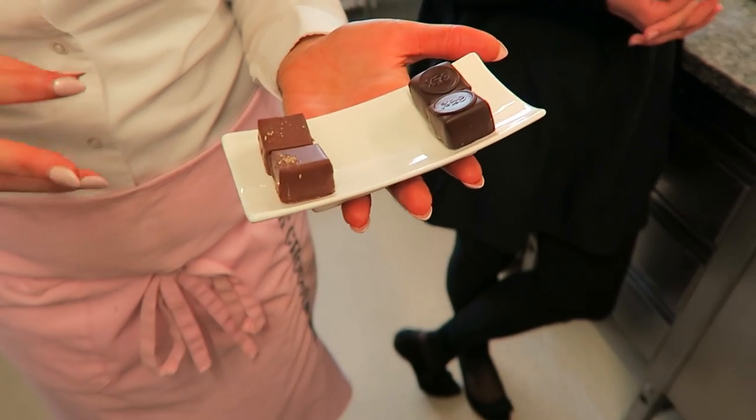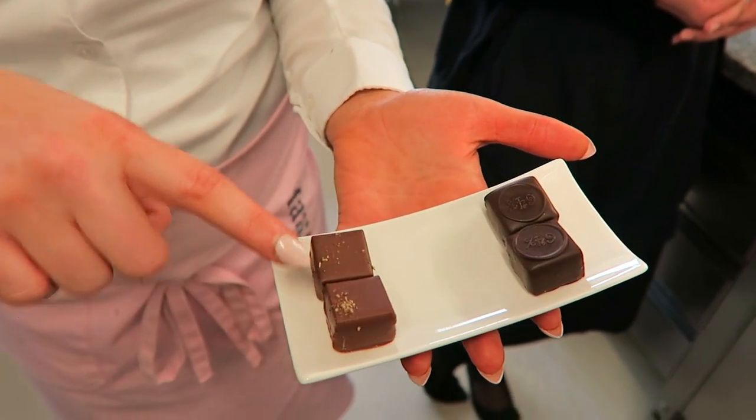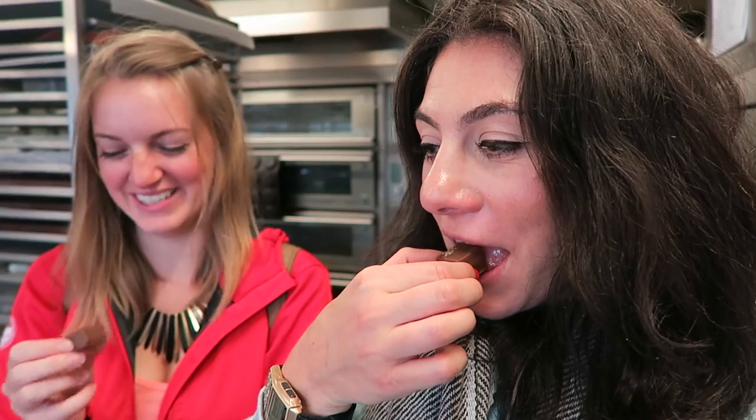Grandmother's favorite. So milk chocolate caramel with passion fruit. Yeah. And on the top is a little bit of sea salt and passion fruit. Wow. The sea salt. Wow. I know, right? That's the best. This is crazy. It's so good.